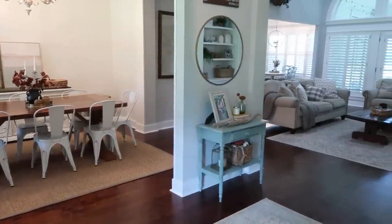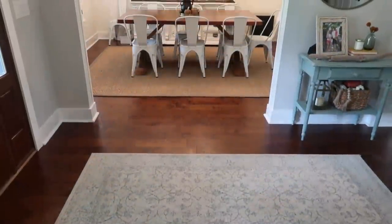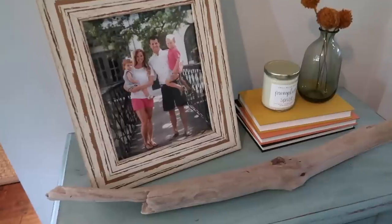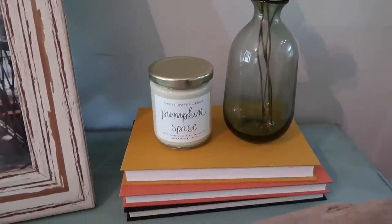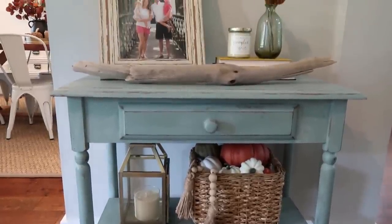All right, so now the house is all decorated for fall on the inside. I still need to do the outside, so hopefully I can get that done sometime this week and maybe share it in next week's video. I'm not gonna do a whole lot outside this year. I'm just gonna do a few things on the front porch, but I hope you enjoyed today's video and getting to see how I decorated for fall.